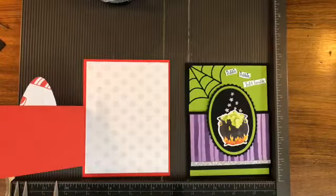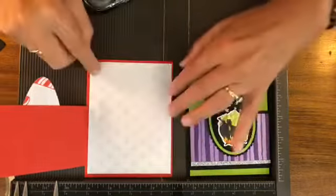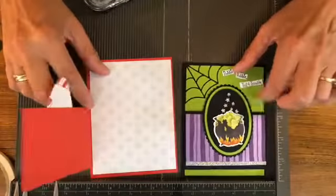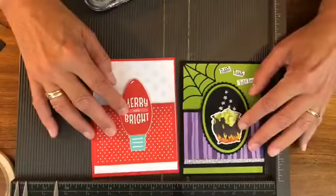oh yeah, the grid paper, Kathleen, that's a great idea. So she's gonna do a commercial video for Stamlab's grid paper. If you're doing this on grid paper, it's a whole lot easier to not mess up. But isn't that a great card fold? And it's just, again, very easy.